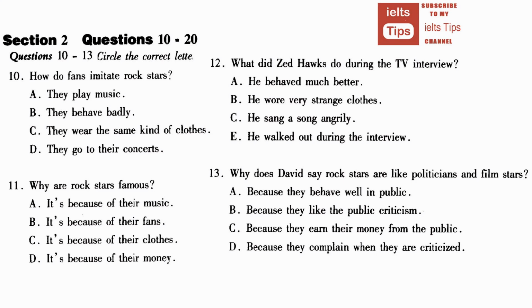What did he say on the TV interview? He didn't say anything. During the TV interview, Anita Lyons suggested that Zed should behave better because his fans imitate him. Yes, go on. He reacted very angrily and walked out. The interview lasted less than 2 minutes. I was disappointed when I heard this. He really behaved badly. You know, like politicians and film stars, rock stars need the public.